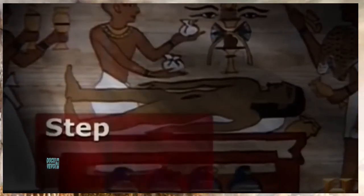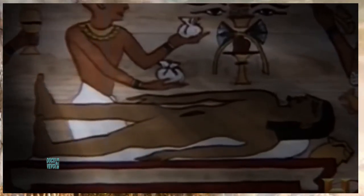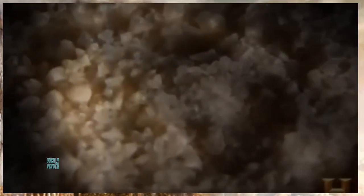The ancient embalmers removed moisture from inside the body by inserting pouches of a sodium carbonate compound called natron. This is natron. It's exactly like the natron the ancient Egyptian embalmers used 2,000 years ago. Natron is basically a salt, and the way it dehydrates is like any salt. It's hygroscopic. It pulls the water out of the body, bonds with it, and the body becomes dehydrated.